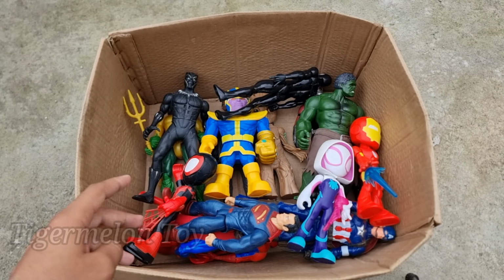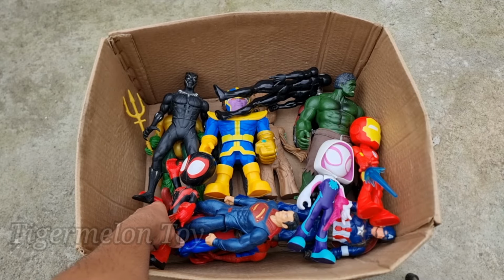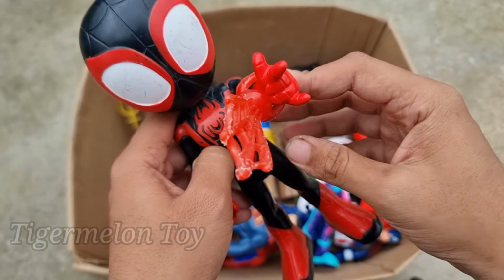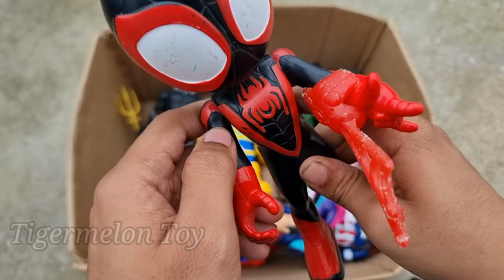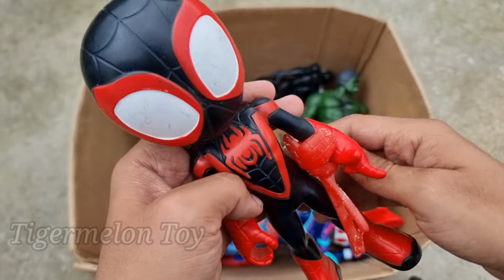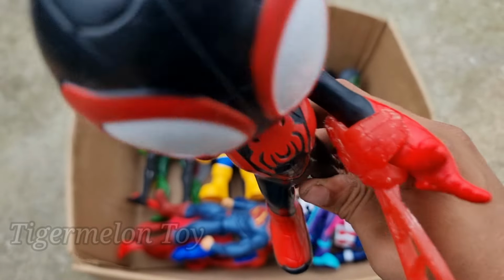Now, who is next, guys? Can you guess anyone? Let's see who this one right here is, guys. Wow, guys, look at the very cool red and black color suit, guys. Look at the very cool webs, guys. This is very cool, the red and black color suit superhero, guys. This is the amazing Spider-Man, Miles Morales.